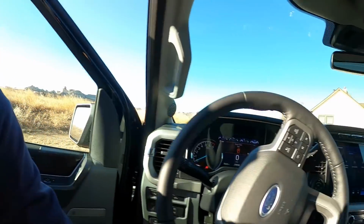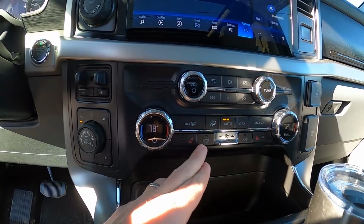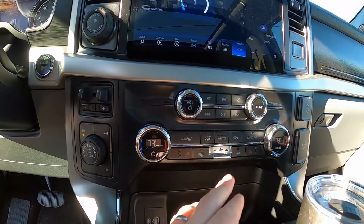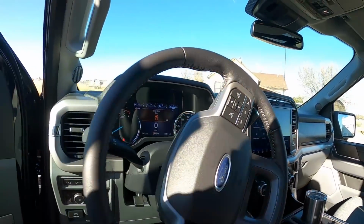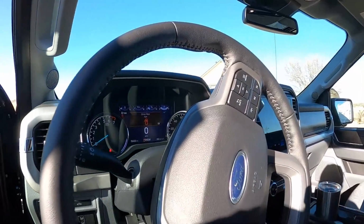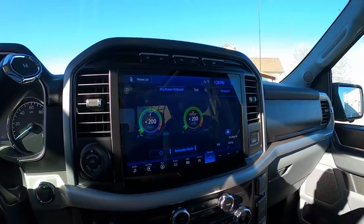I wanna make sure the heated seats are off, and I turn off the fans. So the fan is off completely. Everything's off, radio's off. I have no draw inside the cabin besides the generator. And so let me go back to generator mode. So we're back in generator mode.